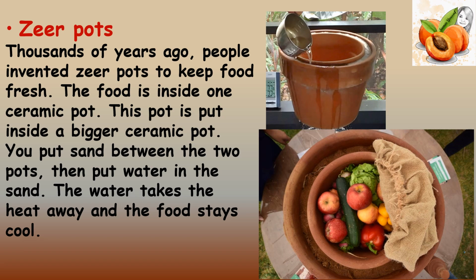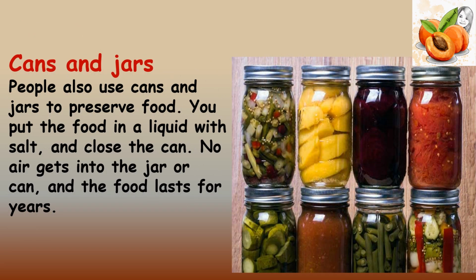Cans and jars. People also use cans and jars to preserve food. You put the food in a liquid with salt and close the can. No air gets into the jar or can, and the food lasts for years.